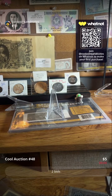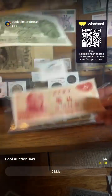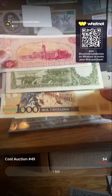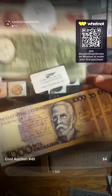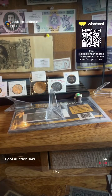Thank you. Next up, I'm gonna do all of these. One's got writing on it. So cool, Argentina. You got a great little Taiwan there, and then you got three sequential Brazils. So that's 5 notes total. Little bundle of notes, three sequential notes down on the bottom. Nice Argentina, cool looking note, and then Taiwan. All right, James takes it. Enjoy, James. Thank you.